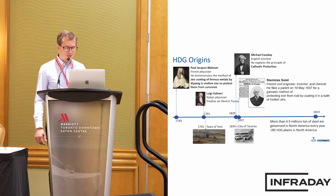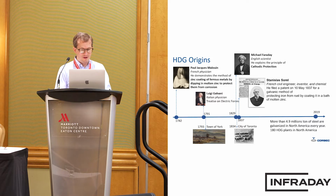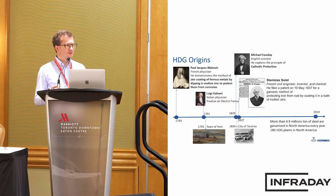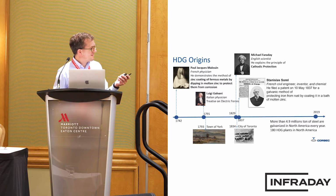So how does it work? Basically, in a galvanizing plant, we do not produce the parts that we galvanize. We have some customers who are making the structure, welding the parts and all these things. They bring the structure into our facilities. And what we do before we dip the material in the zinc.